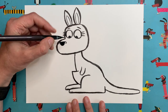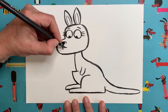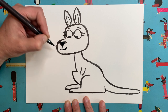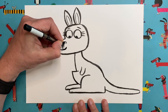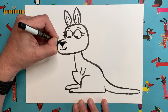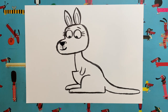Then from the middle of that nose, going straight down, a little line like that. At the bottom of that, a nice smiley little mouth. Look at that personality in our little kangaroo here. Let's add a few little whiskers here. One, two, three, four. Now you might notice I quite often do my noses and mouths like this. I do it on cats and dogs, all sorts of different animals. And I guess that's my style.